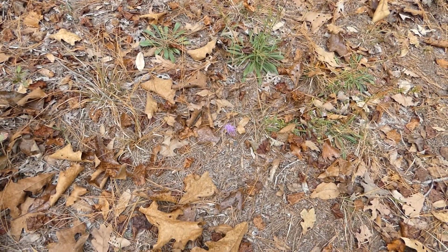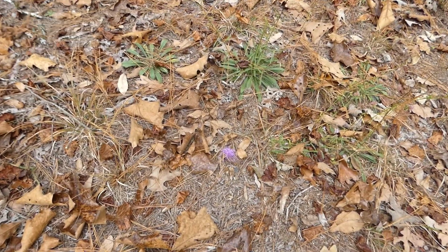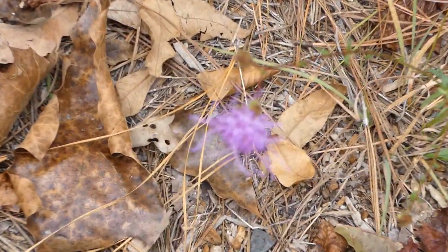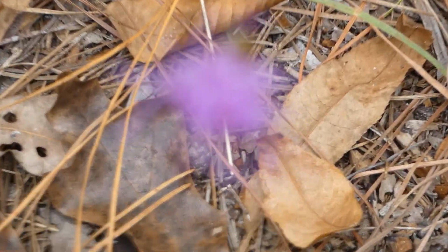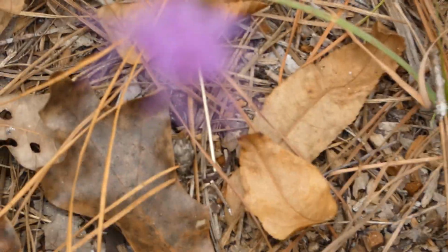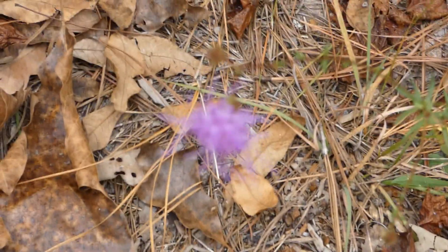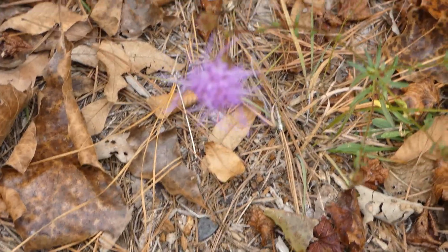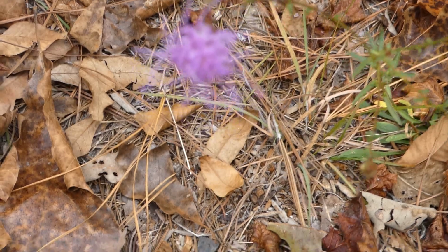And I just noticed this tiny little flower. There's here. See if I can zoom in. Not sure if I'll get it to focus. It's not going to focus on it. Well, I took a picture with the camera on my phone, so I'll insert that here.